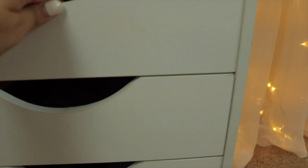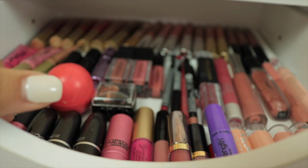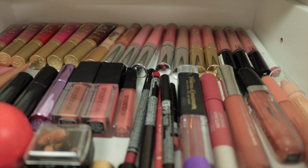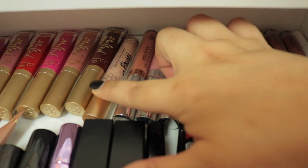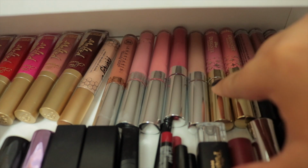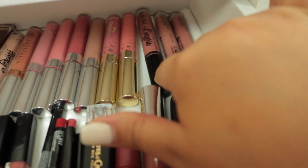Okay, so these don't have a lot of makeup. They're mostly like more palettes than anything. But I do have a bunch of lipsticks here. I organized them for you so you guys can be proud of me and my organization skills, which are none, but you know. So I have all my Too Faced liquid lipsticks back here. This is like a gloss from Too Faced. And then my only Anastasia liquid lipstick, Anastasia Beverly Hills. And then I got all my ColourPops here. And then these Nyx Lingerie liquid lipsticks.